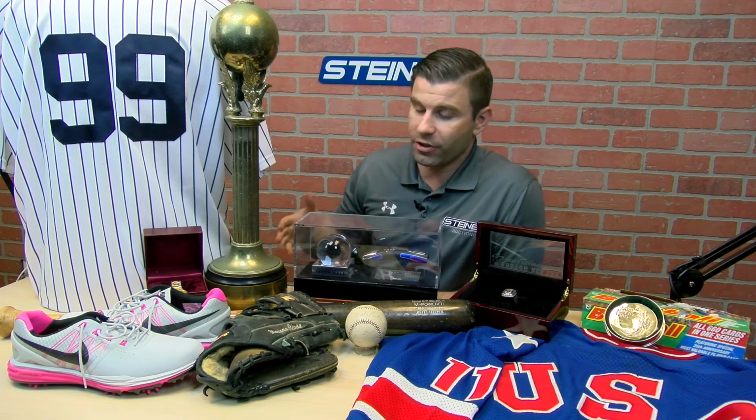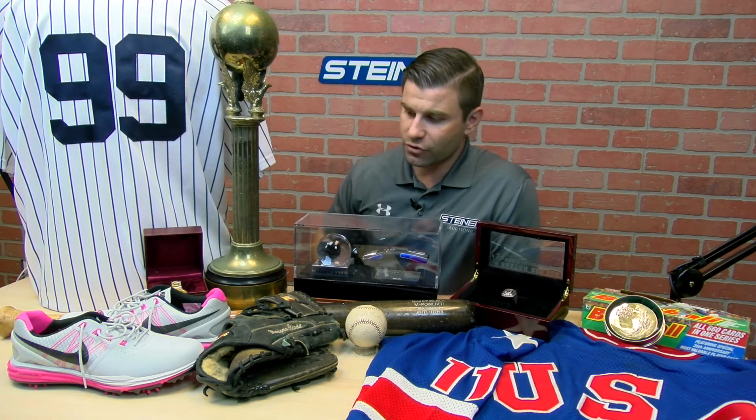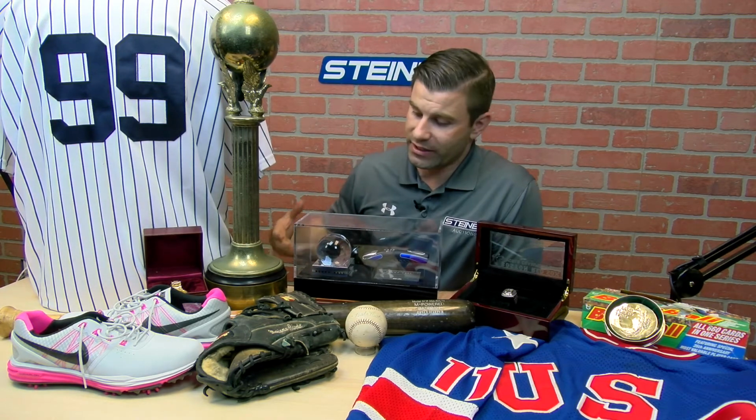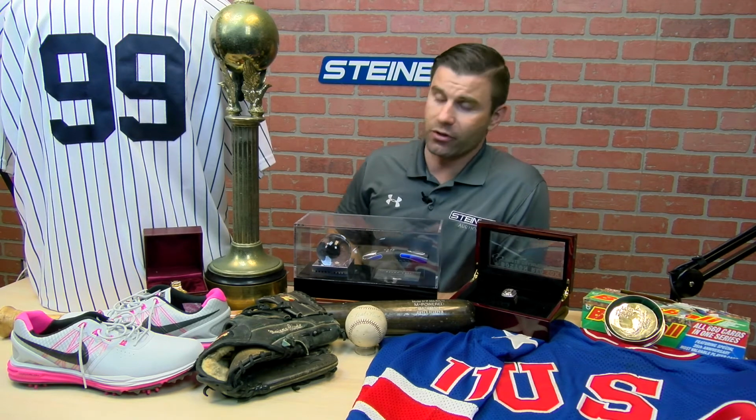However, this award here was presented by the Boston Sports Writers to Ted Williams, and it basically says the most outstanding Boston athlete of the year. So a 1941 award from Ted Williams, .406 season. It's the last time anyone hit .400, and to have a big award from the Sports Writers of Boston, it's an incredible piece.